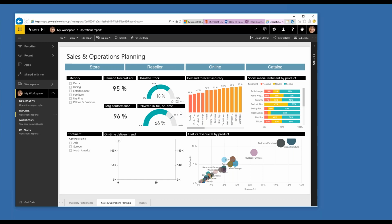So over to the right of the report, the demand forecast accuracy chart shows a breakdown by product. There's our breakdown of products. Even though the overall accuracy is 96%, we are not forecasting the demand for some of our products very well. So for example, candles or cocktail glasses are only at 62 and 60-something%. So you can see there on the lower.